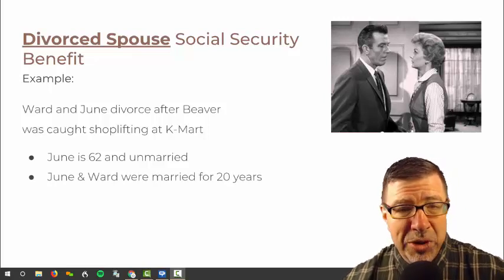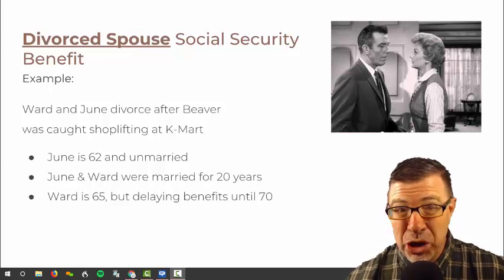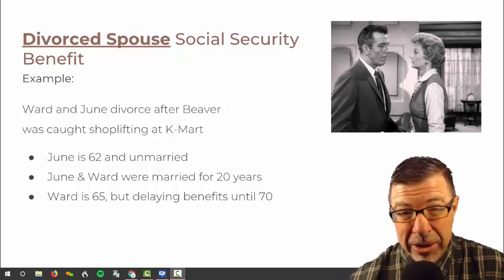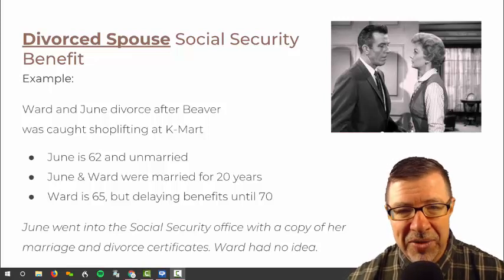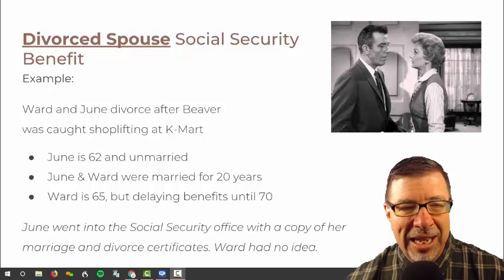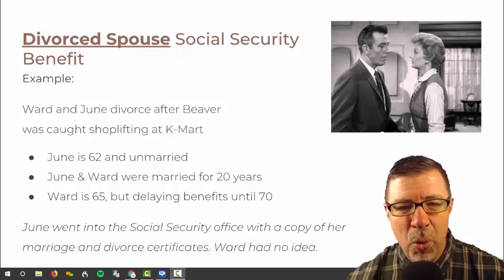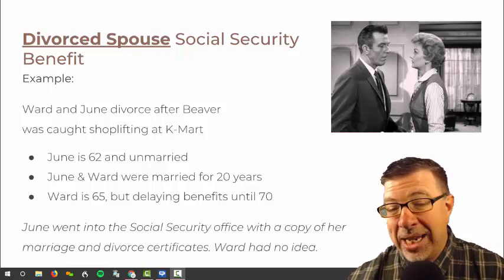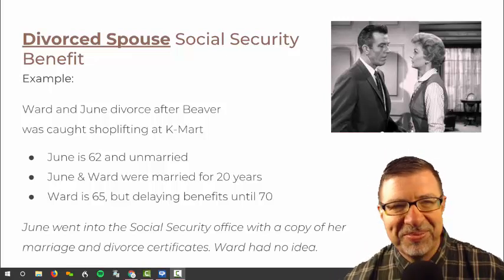We meet the marriage requirement of 10 years or more, and we meet the requirement that Ward is at least age 62, and in this case he's 65, and he hasn't activated his benefit, and in this case it doesn't matter that he hasn't activated his benefit. So June goes into the Social Security office. She has to provide information about marriage and divorce, and Ward has no idea. They don't actually even inform him.